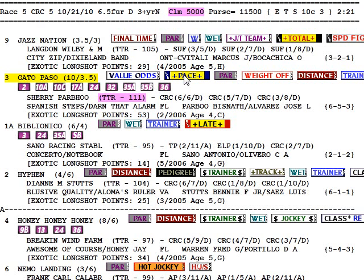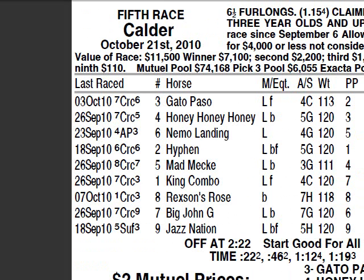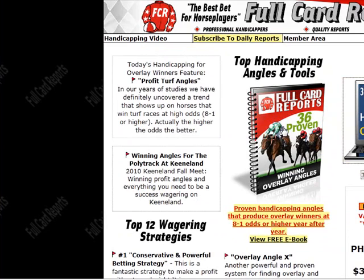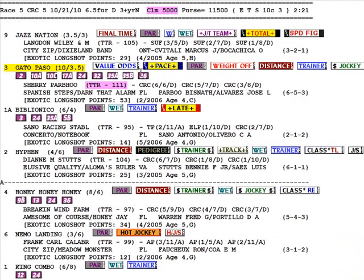Value odds with pace, value odds with par, two very strong angles. As a matter of fact, all these purple boxes right here, each one of them stands for the fact that Gato Paso has one of the 36 proven winning overlay angles. That's a lot of angles. You can read about those over here on the Horse Racing Digest page, right here, the ebook. You click on that and you can read in detail all 36 angles. They're good. They're proven. It took me a decade to put that together. They're fantastic. What else can I say?